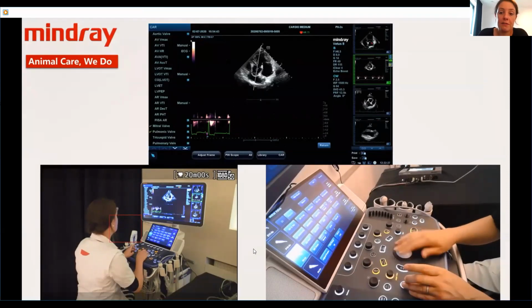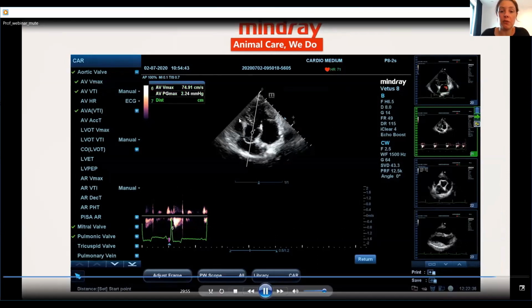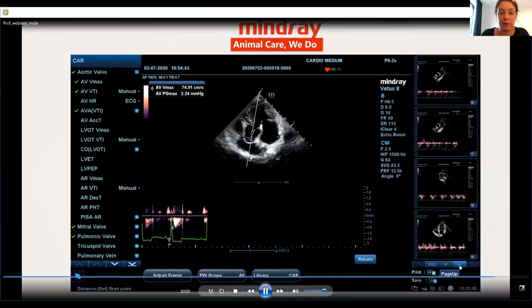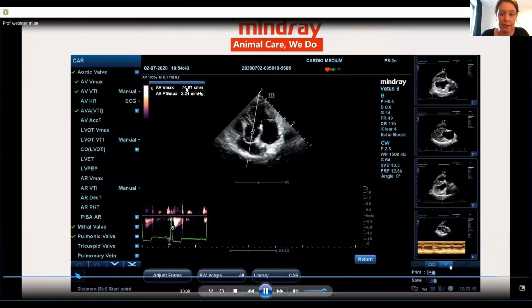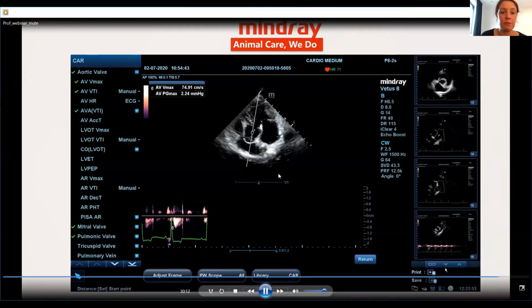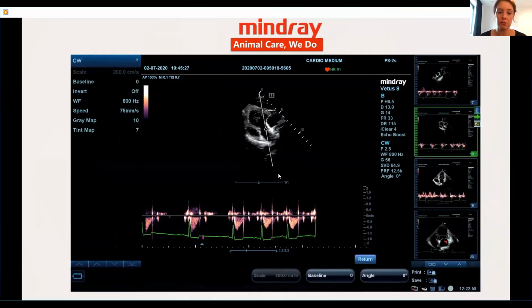And then from the left side, the last Doppler measurement that we can do is the continuous wave Doppler measurement of the aortic velocity. We see here we are in a 5 chamber view with the color Doppler, with the continuous wave Doppler here. And again, we measure here our velocity profile. And here we have a completely normal aortic velocity of approximately 0.75 meters per second, so well below the 2 meters per second.